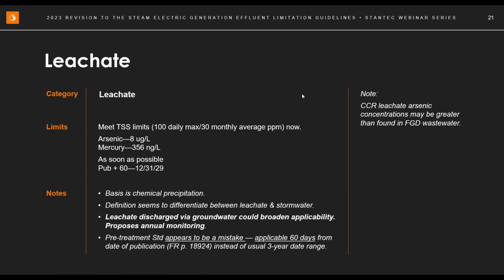The proposed rules for leachate are that it meets the TSS limit that I referenced earlier. They use an arsenic and mercury limit, arsenic of 8 parts per billion, mercury of 356 parts per trillion, that are based off of the PhysChem chemical precipitation best available technology that was established for FGD back in the 2015 rulemaking. The definition does appear to differentiate between what is leachate and what is stormwater.